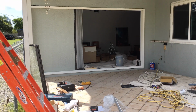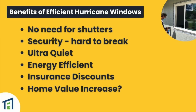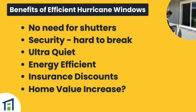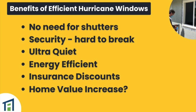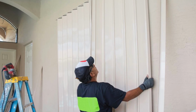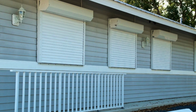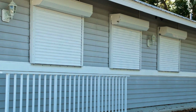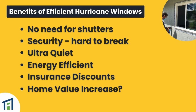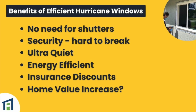So on the flip side, why would you want to replace your windows even if you have decent ones with hurricane impact windows? Well, I wrote down a quick list here. No need for shutters. You'll find that you'll also get sticker shock with shutter quotes, and I found them in some cases just as much or almost just as much as hurricane windows themselves. So why not just do the windows instead of shutters? But that could be debatable.